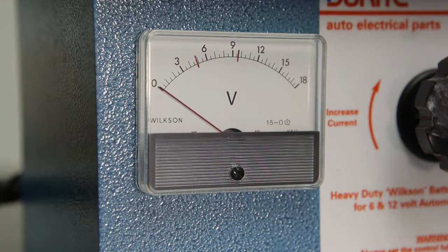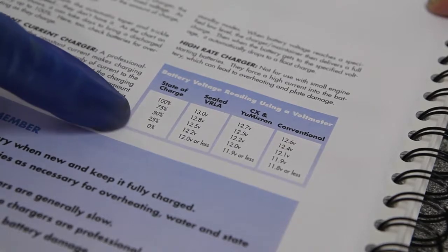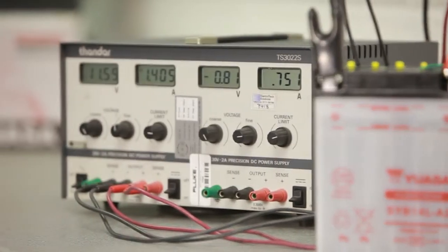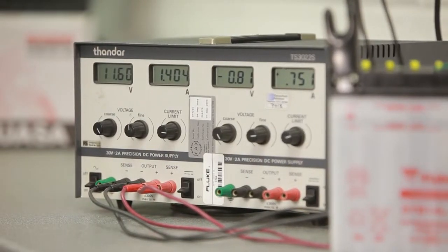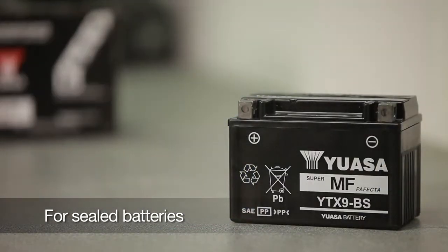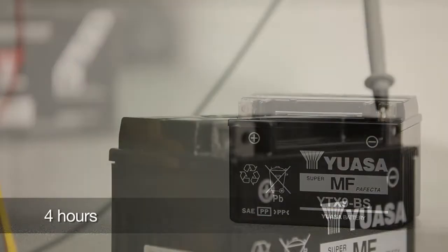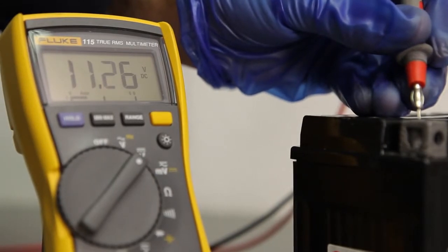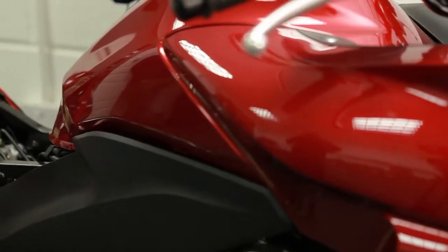To perform an unloaded test on a conventional battery, connect a DC voltmeter to the battery and note the reading. Compare the reading with the chart in the Yuasa technical manual. If the voltage is below a full charge, charge the battery, then recheck the voltage. When checking a sealed battery, it must stand unused for at least 4 hours after charging in order to stabilize. Once stabilized, check the voltage with a voltmeter. If the voltage is below 12.4 volts, the battery needs recharging.